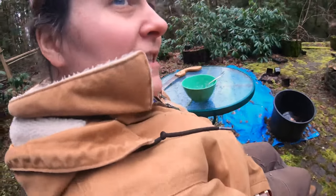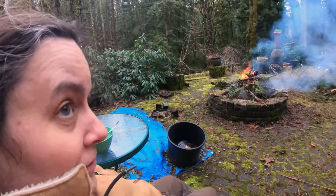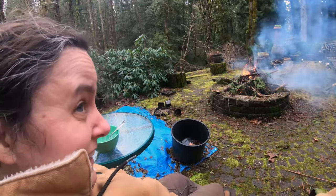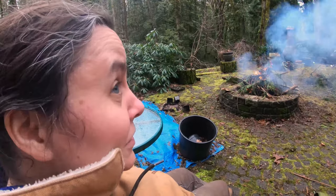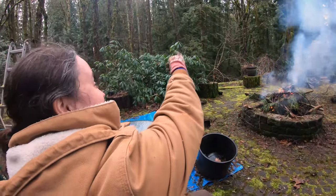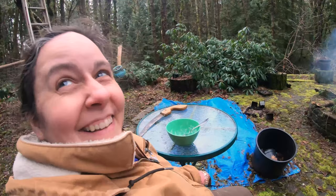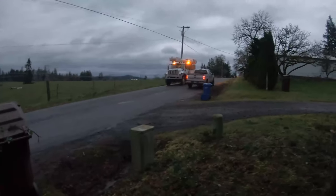What's that? The wind is all sorts of weird right now because I keep seeing the smoke go around the side of the house. And then the wind changes. And then I see the smoke coming back that way or on the other side. It's weird. How's it going? Great.